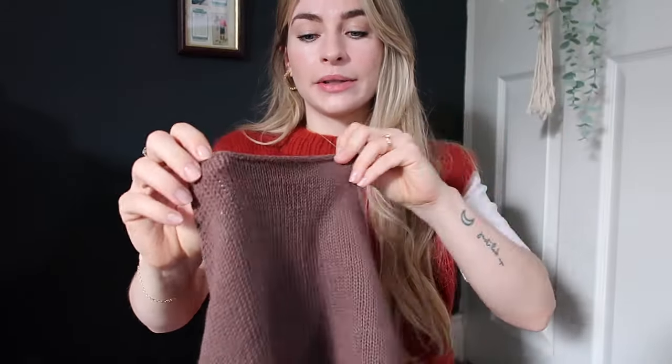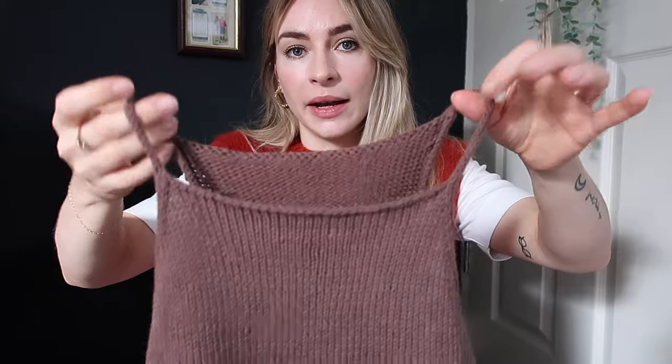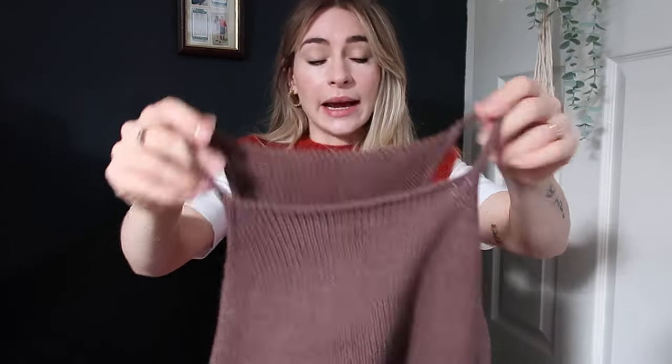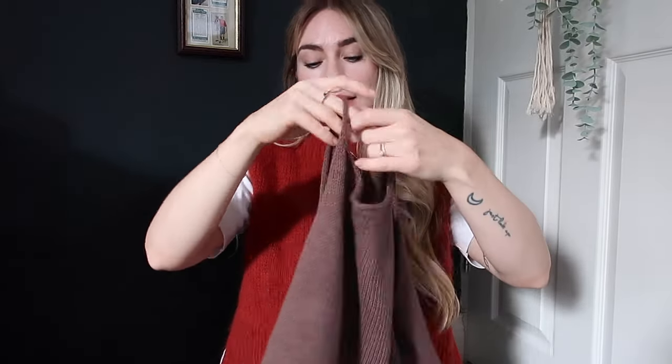So around the neckline, I taught myself how to do an Icelandic bind off, which kind of has stopped that curling around these edges. So yeah, I really loved all the new techniques that I learned knitting this up, and I would say it took me about 3 weeks. It felt like it took me forever to knit this main bulk, but after that it went really quickly. Super happy with my Audrey top.